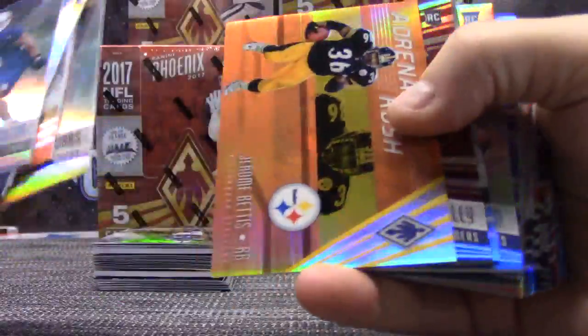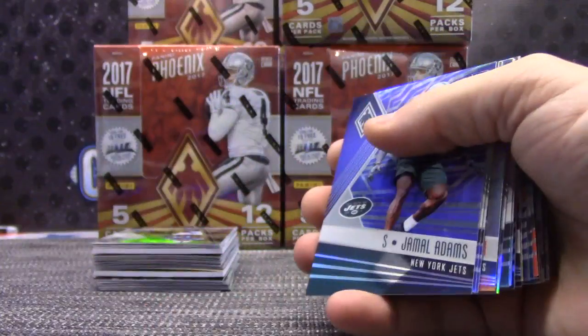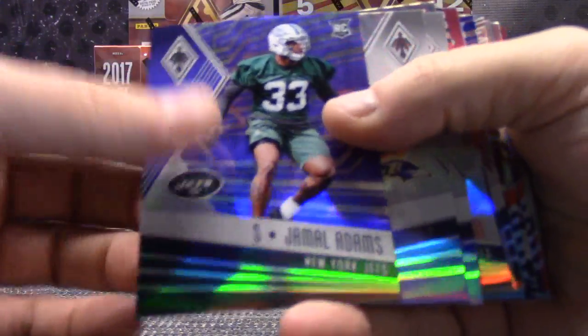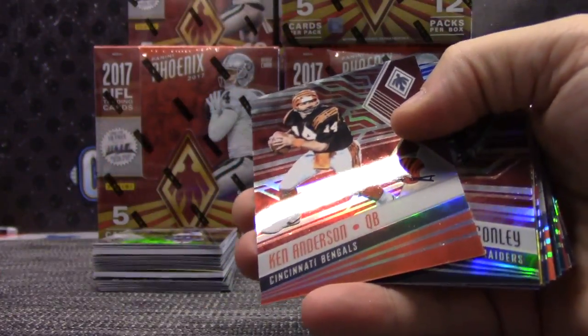Smoot, Joshua, Jerome Bettis, Amara Darbell. That one's numbered to 49, just a standard jersey. Jamal Adams is 149. AP, Tom Brady again. Franco, Tom numbered again, 299.